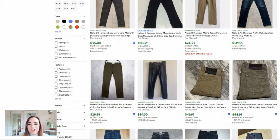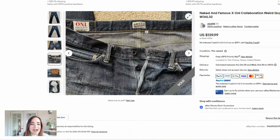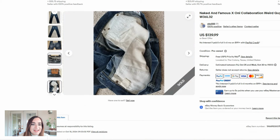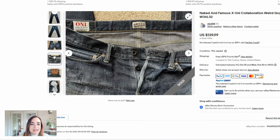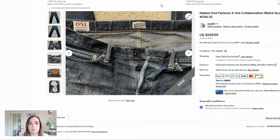$139. This is a Japanese brand. Another pair here that sold for $50, another pair for $90. And these are another one where you're going to see that selvage edge, that finished edge. So that's a keyword to put in your title if you do come across these. And then the inside of these, that's what that looks like, the little tag here. And then on the back of the jeans there.